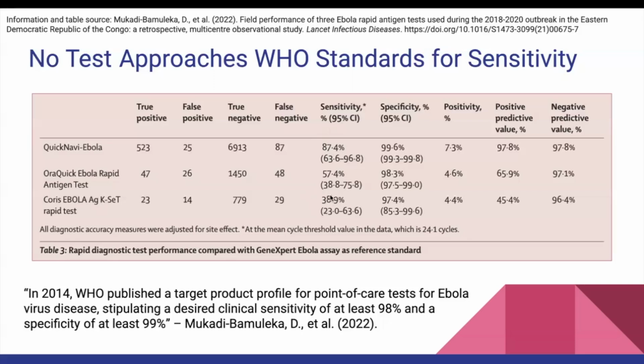What a 39% roughly sensitivity would mean is, let's say we have 100 people with Ebola, and we test them with the Chorus Ebola antigen K-set rapid test. Only 39 of those results would come back as positive, which means that perhaps the other 61 people would be sent home and would suffer with Ebola and perhaps give it to their family and their community. So that would be a lot of false negatives, a lot of diagnostic escape, and a nightmare to try and control an outbreak of a deadly infectious disease.